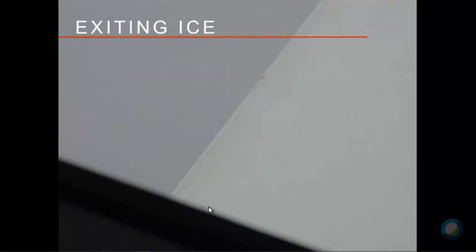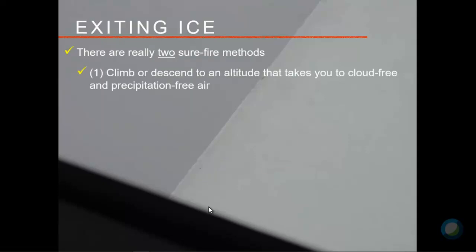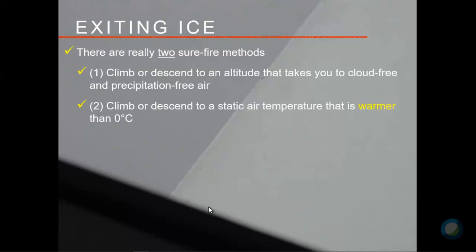Now, last but not least here, exiting ice. What do we do here? Well, I think there are really two surefire methods when you find yourself in icing conditions. One is to climb or descend to an altitude that takes you to cloud-free air or precipitation-free air, or a climb or descent that takes you to a static air temperature that is warmer than 0 degrees Celsius.